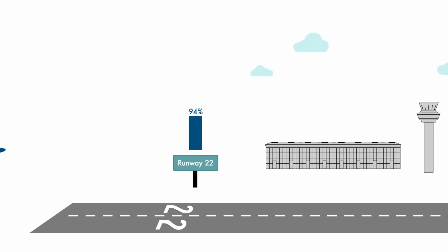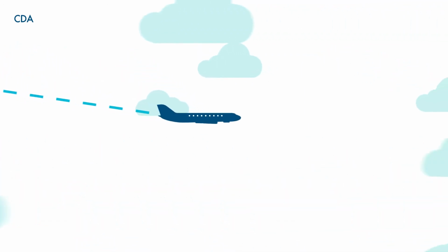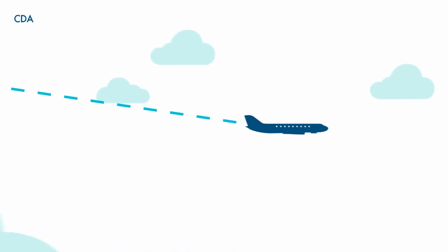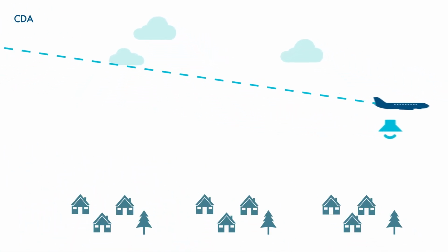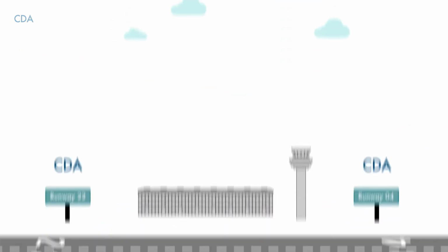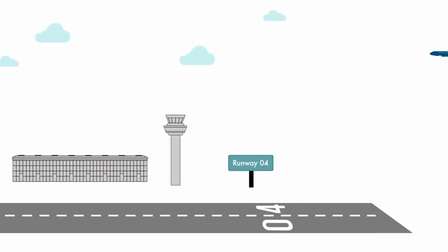At Stansted, on average, over 94% of aircraft perform a continuous descent approach, or CDA, to runway 22. This is a technique whereby an aircraft descends on a smooth, continuous glide path, therefore staying higher above the ground for longer. This reduces the level of arrival noise heard on the ground and emissions. Currently, aircraft cannot consistently perform a CDA on runway 04 due to airspace constraints.